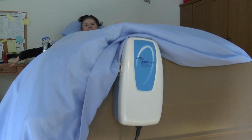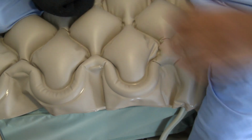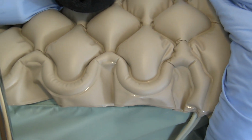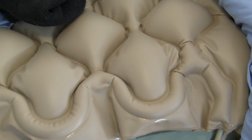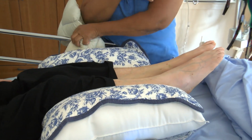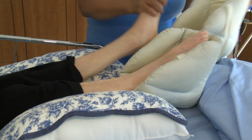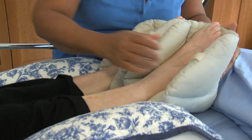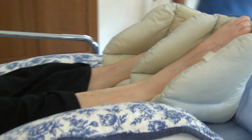I do have a hospital bed, and on top of the hospital mattress, I have what's called an alternating air pressure mattress that goes over the mattress. It has all these bubbles on it, like lines of bubbles. What that does is it's constantly putting less pressure on the wound. They also put pillows under me to change my position in the bed so that every 2 hours they can turn me. Without that, you're just constantly putting pressure on the wound, just like being in the chair.